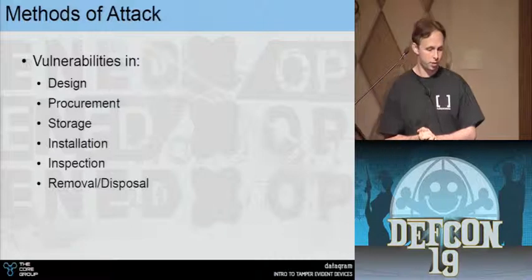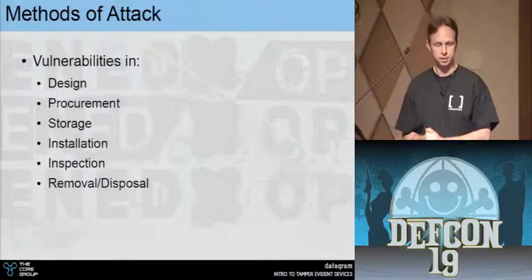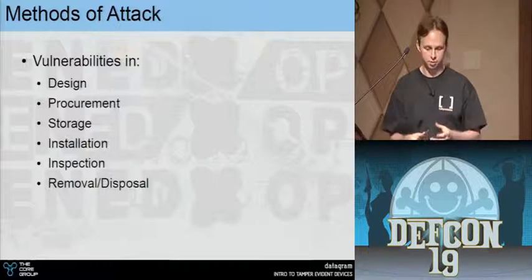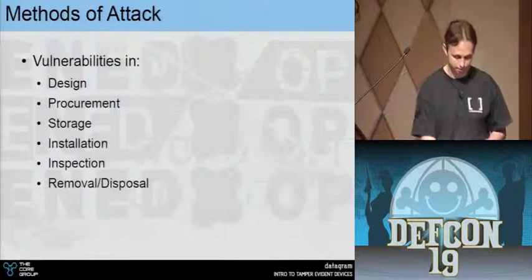Think also about how you remove or dispose of the old seals when you pull them off the container at their destination. If you just throw them in the dumpster out back, can somebody go through them and get parts or materials that would allow them to better tamper with the seals that you're still using?